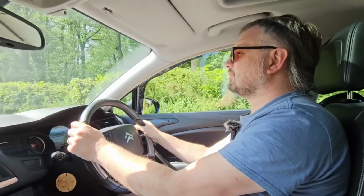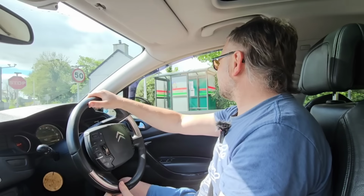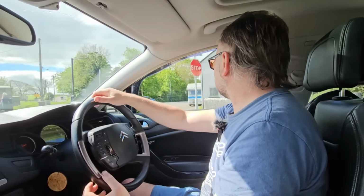Sorry, a bird flew directly at the windscreen. Oh, okay, we just avoided it. Excellent bird avoidance skills. Good job we're only doing 20, or we would definitely have hit it.